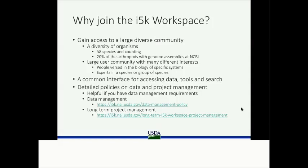We also have been working on detailing out policies for data and project management, and this is actually really helpful if you have data management requirements, say for your grants or for your project. You can view these policies at the links below, and the slides will be made available. I won't bother reading them out.